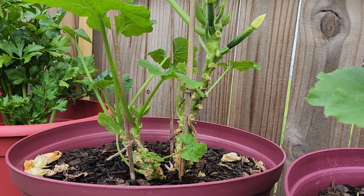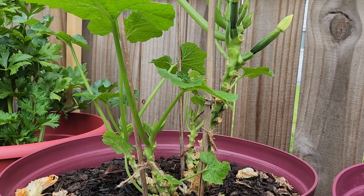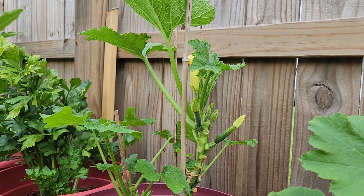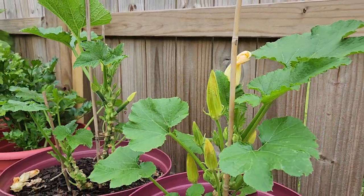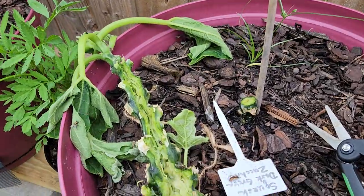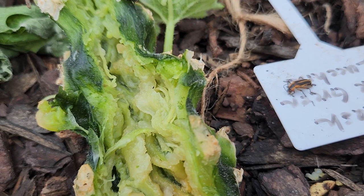So I do have a hole at the bottom of this one right here. I can feel it, it's kind of soft. So I did spray some neem oil in it. So hopefully if there was something that got in there, hopefully I killed it. I'm not sure, but I'm gonna have to keep an eye on it. So I just wanted to kind of give you guys a heads up about these bugs and these squash vine borers that kill your plants.